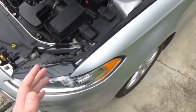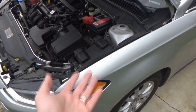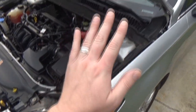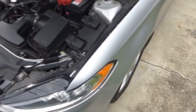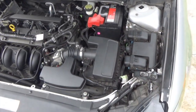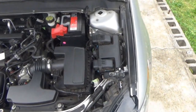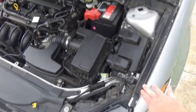Again, it's nothing compared to what my old Escape was doing. I mean, my old Escape was literally dripping transmission fluid. This, it's just a little bit of dampness. So I'm not concerned about it right now. Again, that's another thing that I see a lot of when you're in the shop. But it doesn't look like it's going to be a major issue at this time. So that's kind of what I've got my eye on with this car for the time being.